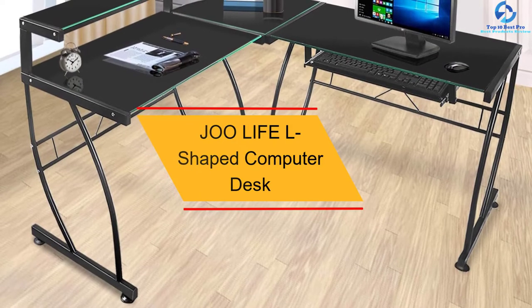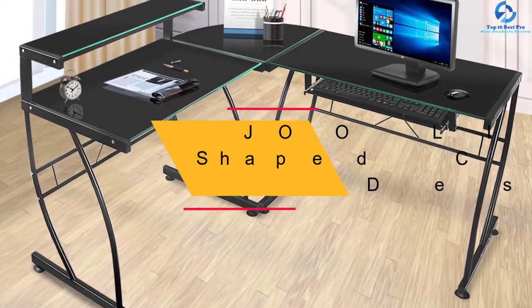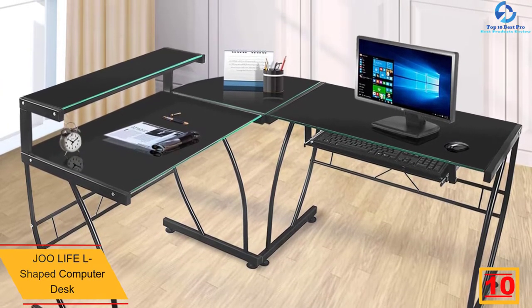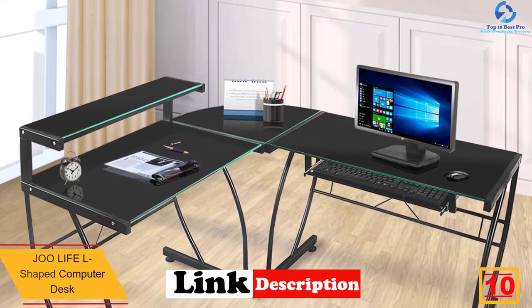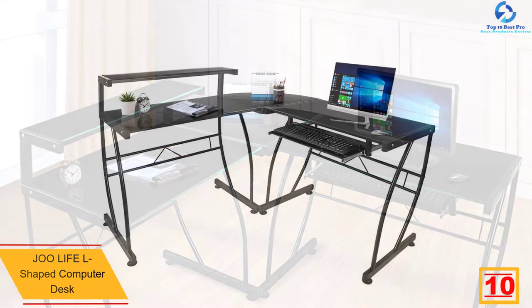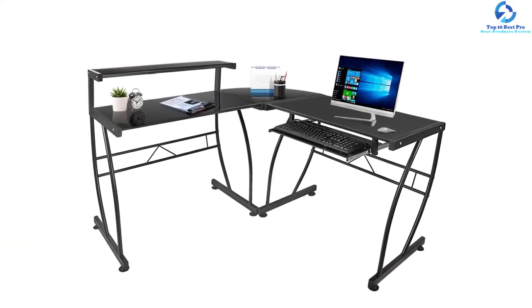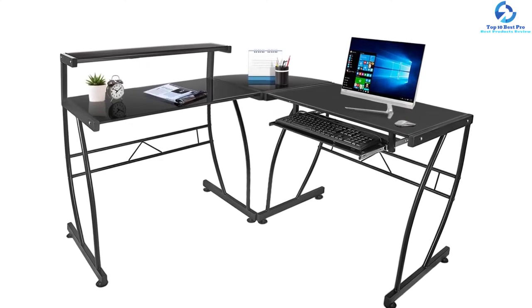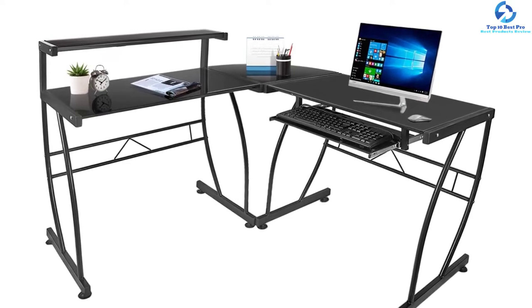Starting at number 10, we have the Julife L-shaped computer desk. The Julife L-shaped computer desk is sizable enough, measuring 60 W × 24 D × 36.75 H, to accommodate your office equipment and gaming setup as well. It can handle multiple monitors and use space effectively. With its shape, you do not need to keep moving it from one place to the other, and therefore it's free from scratching and lasts longer.